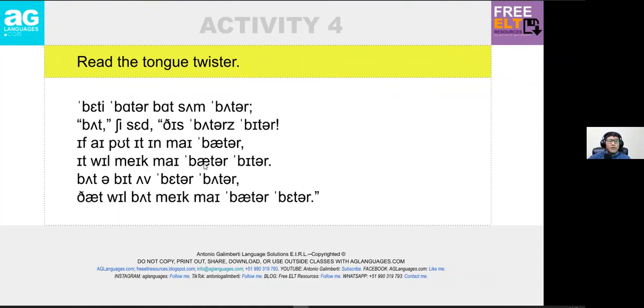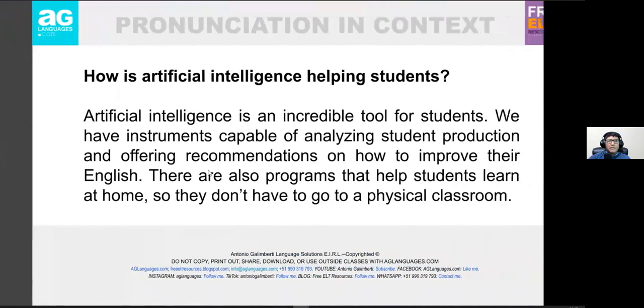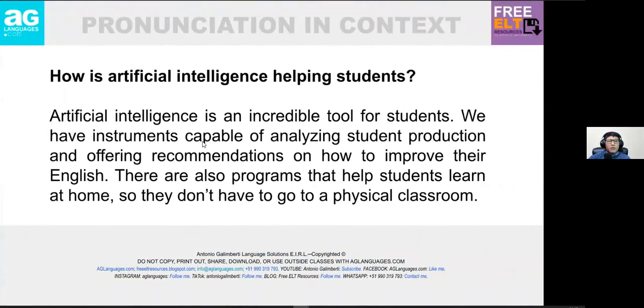Okay. All right. So artificial intelligence. Here we have a paragraph. I would like to have a volunteer that can help us with the reading of this paragraph. Who would like to participate? Let's say we have two participants. Okay, let's go with Lisette, please.